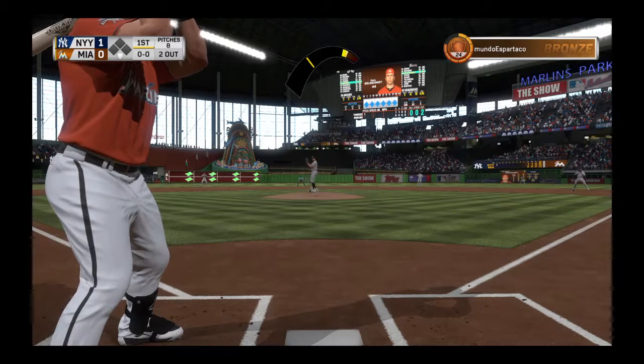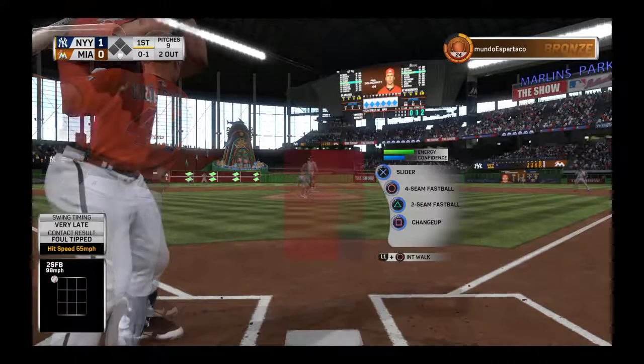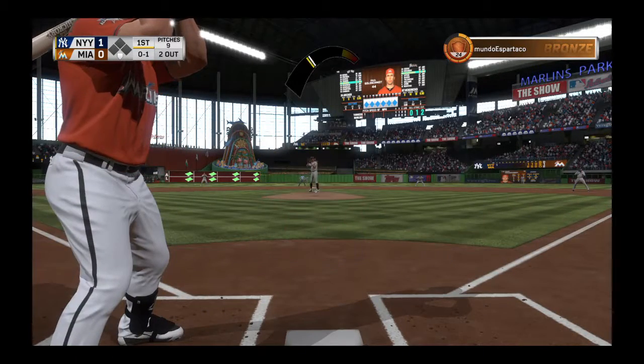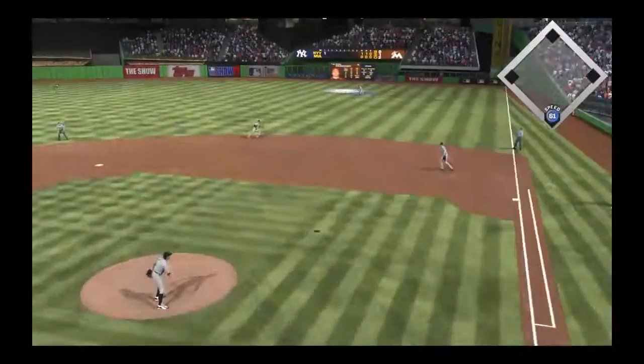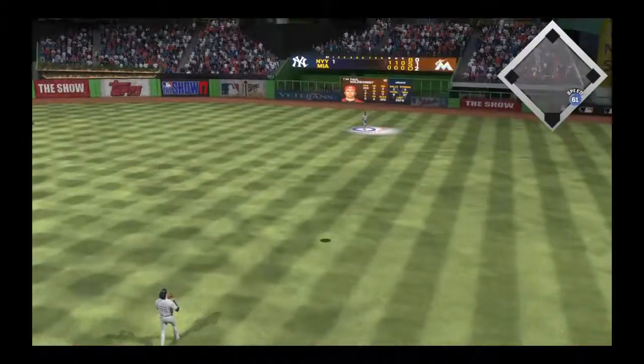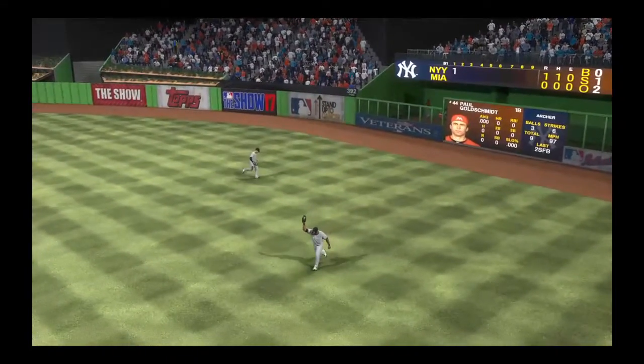No one aboard for him, and 2 gone here in the first. And this will be fouled away. The windup and the 0-1. Skied into straightaway right. Cabrera's there. And that ends the inning.